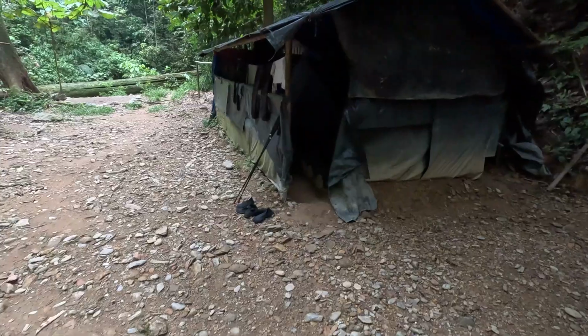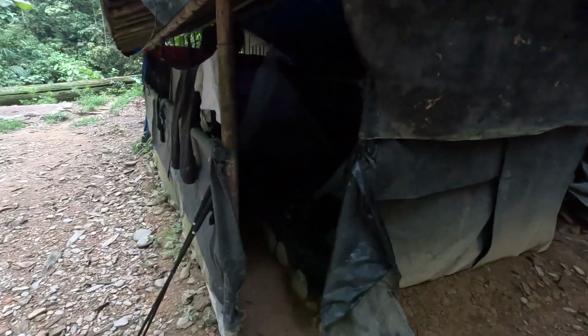Very needed. And then this is where we sleep. All the clothes hanging up because they smell really bad. And it's pretty dark in here, there's no lights. After a long day's walking, that's all we need. We will sleep no problem. Let's go get in.